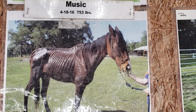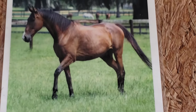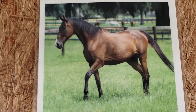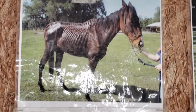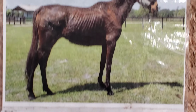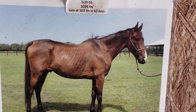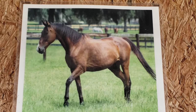This is Music after 64 days progress. So he gained 98 pounds in 9 days, 188 pounds in 20 days, 303 pounds in 42 days. We may see him out in the gelding pasture.